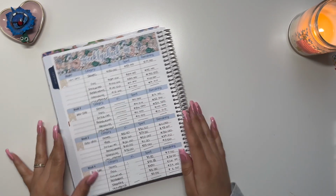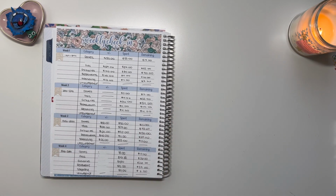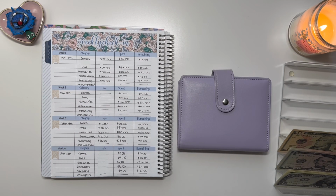So I'm going to move my planner to the side. I'm going to bring out some change and my wallet, and we're going to go ahead and start the unstuffing. Since I am a credit card user, I now have to unstuff so I can deposit the money and pay off my credit card. So I have my wallet here.